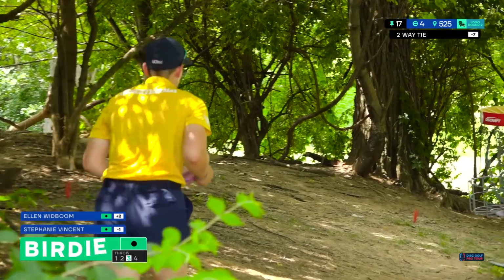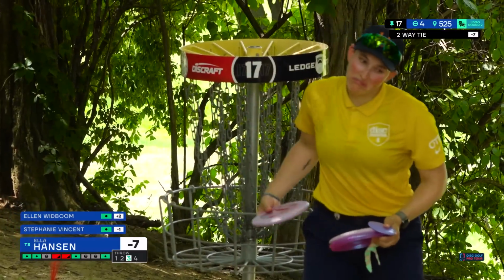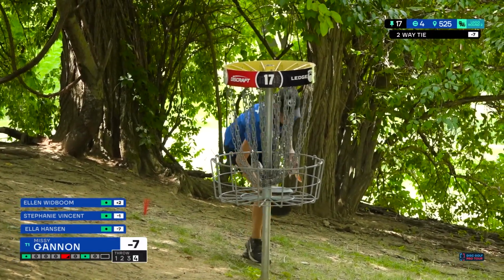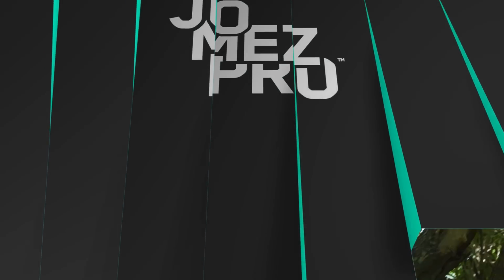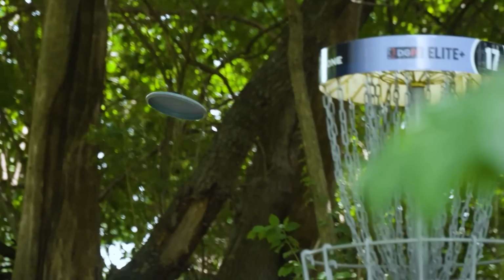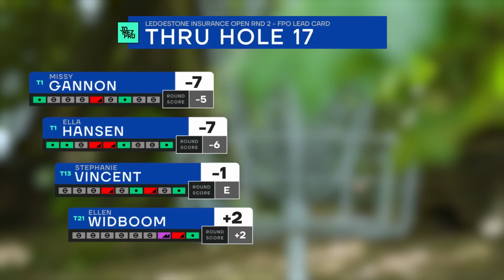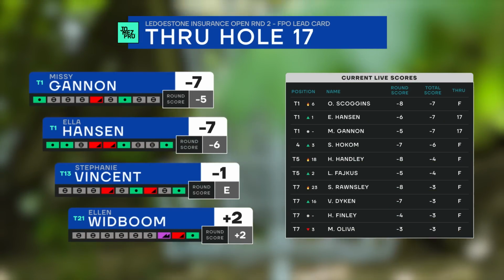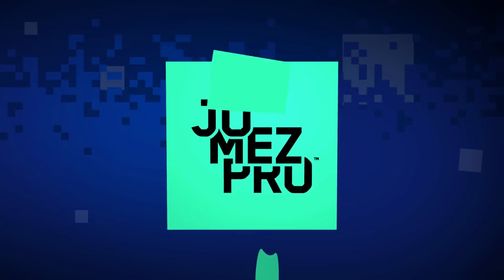Ella with just the silliest birdie I've seen on this hole. It says 36% of the field got a birdie on hole 17. That's very surprising to me. This one, I think, plays tough, but I guess things are easy now in FPO. Hole 17's no problem. We're seeing it consistently, and we just need to accept it and stop talking about it so much. Look at this three-way tie we got going on with those birdies from Ella, and well, Missy was already there.